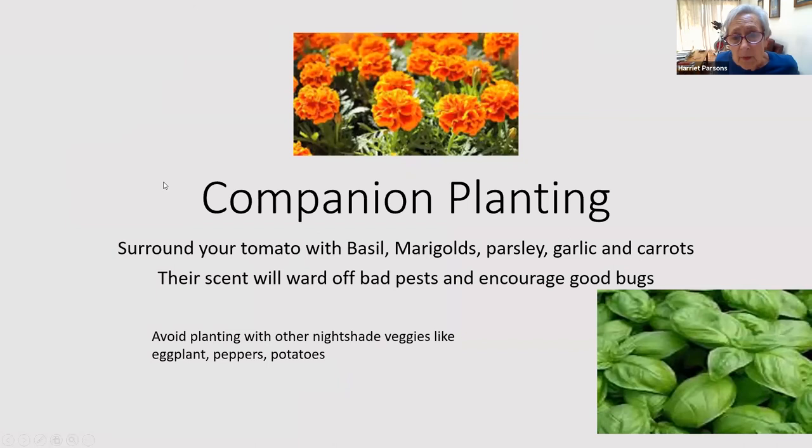A good thing that you can do is to practice companion planting. Tomatoes thrive, I didn't know this, particularly around carrots. Tomatoes love carrots. The other thing is marigolds. These are not French marigolds. Really, you want the flat surface marigolds. It's better for pollinators and it'll ward away the bad insects is really what this one will do. And basil. Basil is great for your tomatoes and with your tomatoes.